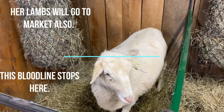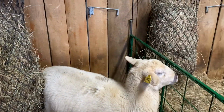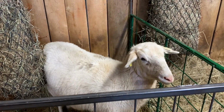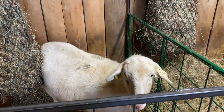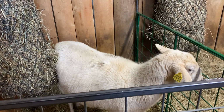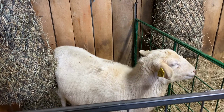But since she is bred and due pretty soon, she can have lambs and raise these lambs. So that will give me more to sell if I can get her to raise. She's probably just got a single, but that gives me 2 to sell instead of just her.